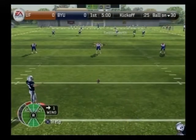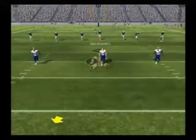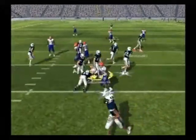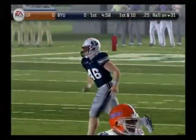Brigham Young lines up to kick this one off, and we're just about set to get underway. Short kick. He didn't get a hold of that one. Number 81 fields it at the 19. Now we'll get to see how this quarterback can do today as he comes out onto the field for the first time.